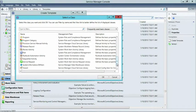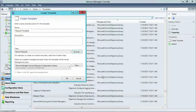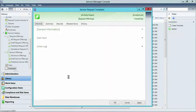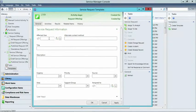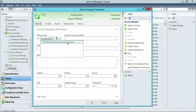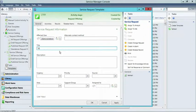Oh, looks like I missed it. Service request, click OK. When I do that, I'm now going to open up my form. Once I hit OK, I'll open up a form. And here I am. I'm going to be asked for some basic information, affected users. I have my administrators. In this particular case, request template. Again, I want to apply some urgency, some priority to this as well. And then I want to look at activities.